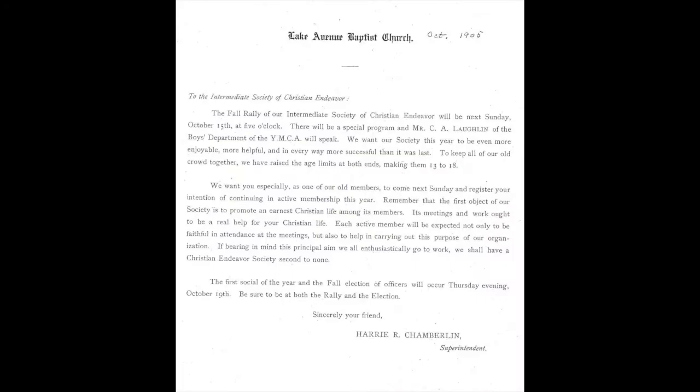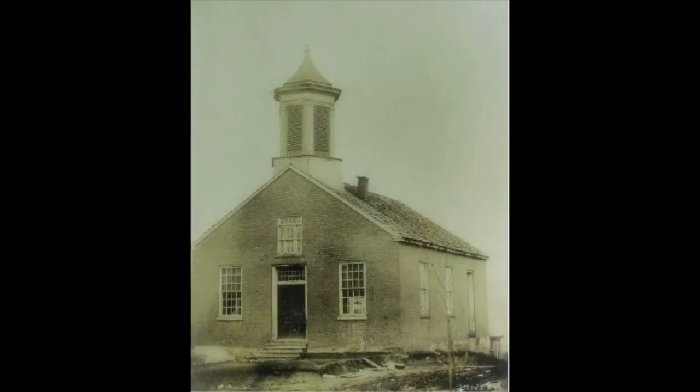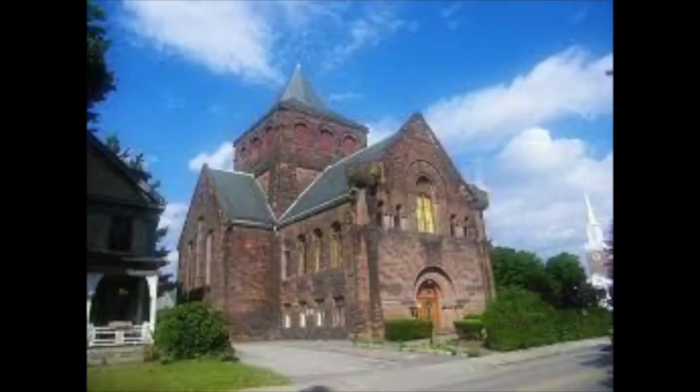After Harvard, he enrolled at Rochester Theological Seminary in 1904 and assumed the position as assistant pastor at Lake Avenue Baptist. During that time, he was responsible for the Sunday school and other duties. After his graduation, he went to Morgantown Baptist Church in West Virginia, and then to Emmanuel Baptist Church in Newton, Massachusetts, where he died in 1918.